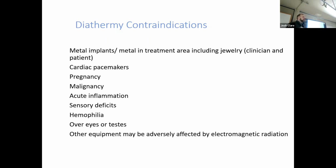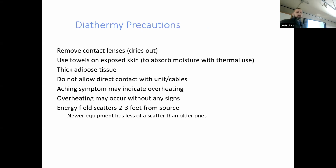Sometimes patients have to wear 24-hour heart monitors, sometimes electrodes, stickers attached to their brain to measure brain activity, anything along those lines where you say, no, I think this diathermy is going to mess up that unit. We don't want that.